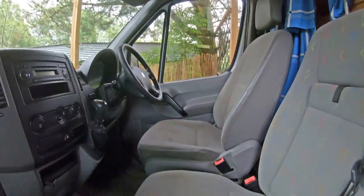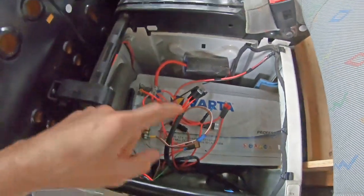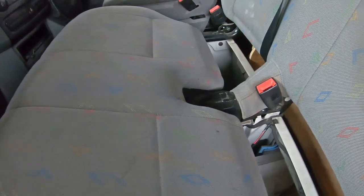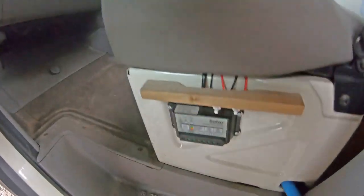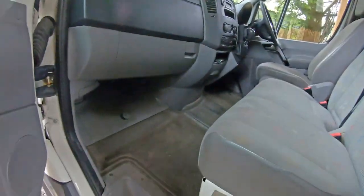Driving seat on the right hand side. Obviously in the UK we drive on the left. Under here some storage, a big bad leisure battery, some ghetto wiring. Haven't killed myself or electrocuted anything, so that's good. Got a control panel for the solar panels on the roof that charges the leisure battery and the engine battery at the same time, so nothing goes flat.